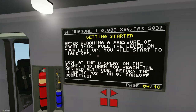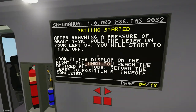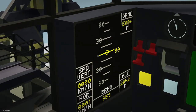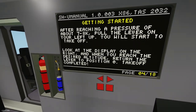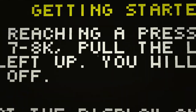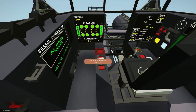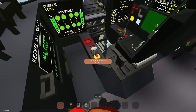Getting started. After reaching pressure of 7 to 8K, I'm sure we've done that already. Look at the display on the right. That's the pressure. When you reach the desired altitude, pull the lever on the left up. Okay, am I going down yet? Oh, no, we're not going down. Okay, we're going to go down.